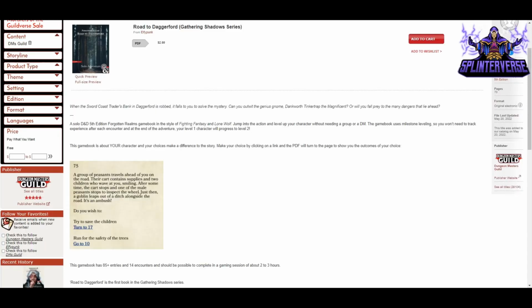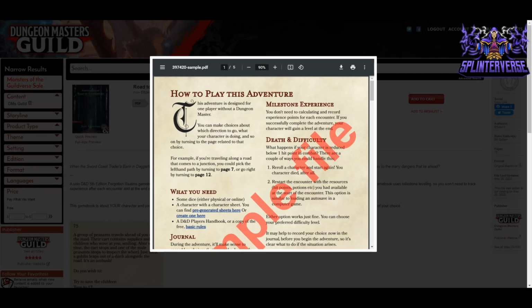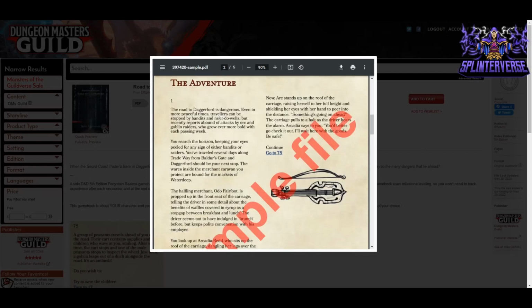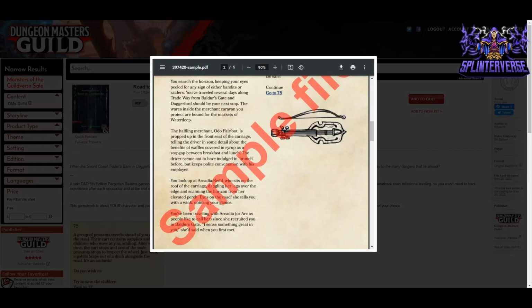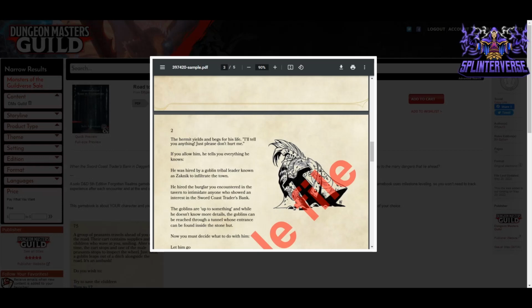And with hyperlinks, it's really easy because you can see here's one of the options that you're on, and then based on your choices, you click the link to turn to a different option in the book. So you get to see 5 pages in the preview. It gives you the information on how to run it, and then it starts with the adventure here, and then you click continue, go to 75. And with all these books, things are out of order because they don't want you to read beginning to end and get the whole adventure right. Plus, it's branching depending on your choices.